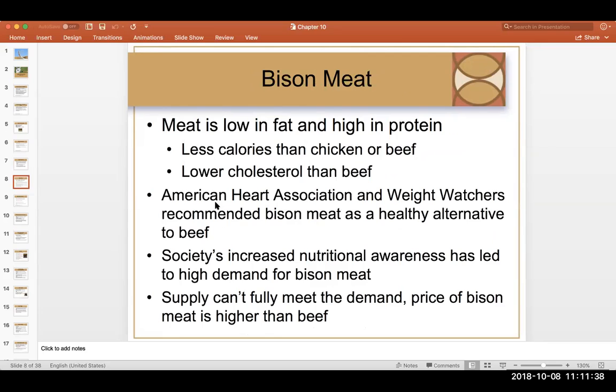Bison meat is actually pretty healthy. It's pretty low in fat and high in protein. I actually really like it. It's just really expensive. But if you're trying to be on the healthier side, bison meat is a little better for you than typical beef.